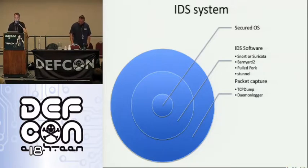There's a thing called pulled pork, which replaces something that was called Oink Master. It will manage your rules, so if you have custom rules, it'll actually keep them intact instead of overriding them every single time. And you've got S-Tunnel, which will securely transfer all that data from Barnyard 2 that comes from Snort, secure it over any network segment of any kind to your database server, which is possibly your management station.